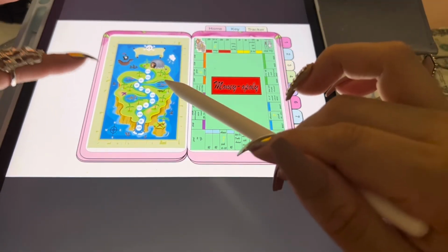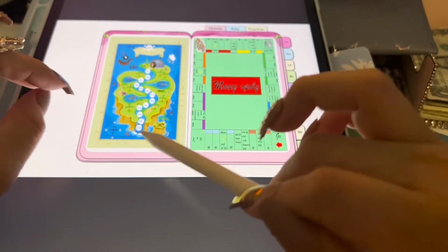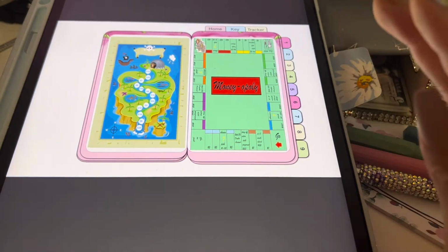This was really made by me and my daughter together, because she was watching me do this and she kind of helped me edit it, so that was cool.